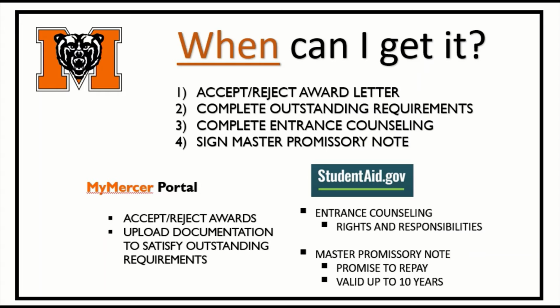Once you have submitted your FAFSA form, our office will review and package any awards you are eligible for. You may view your award letter via your MyMercer account. Also, be sure to complete any outstanding requirements and upload any required documents to your MyMercer account. You may also be required to complete entrance counseling or sign a master promissory note, which you can complete on studentaid.gov.